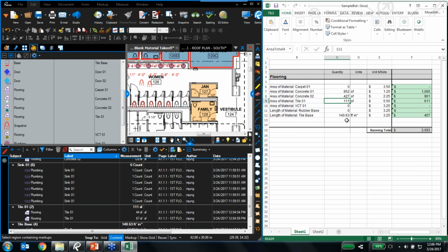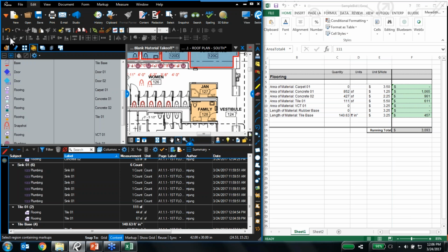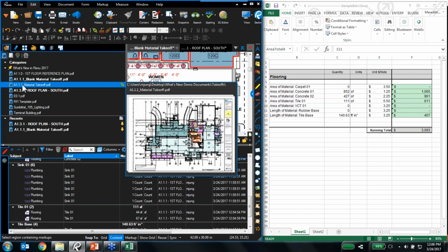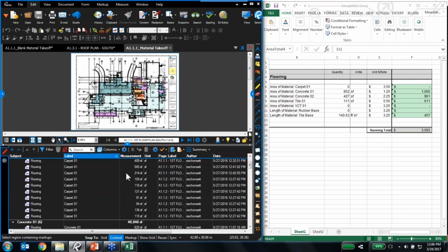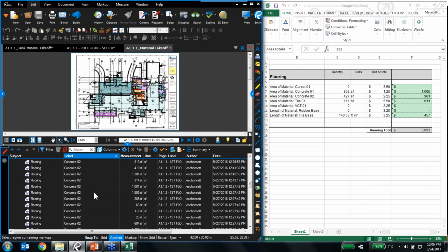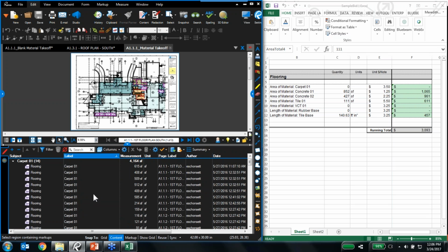Now here is where Quantity Link gets really cool. I'm going to open a new document. This is a material takeoff plan. It's using the exact same tool set, it uses all of the exact same tools. So we've got all of our measurements pre-populated on the page here. You'll notice here's our carpet 01. As we scroll through, concrete 01, concrete 02, right? Everything's been taken off on this document.